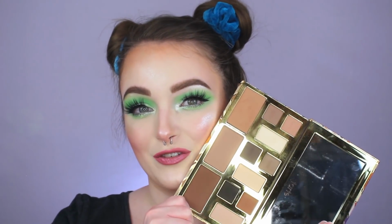I also have this Eye and Face palette from Tarte, and I think that this one is discontinued, unfortunately. I liked this palette when I bought it, but I don't like it anymore. I bought it because of these three bronzer shades right here, because I really wanted to get into bronzer and I didn't know where to start, and this one was on sale, so I was like, why not pick it up? But the shades in here, like you can see, are just way too dark for my skin tone.